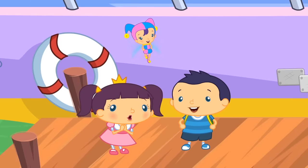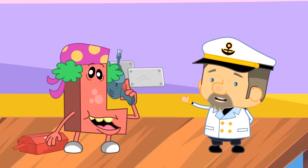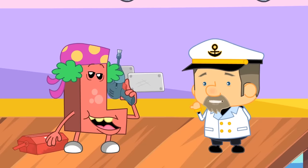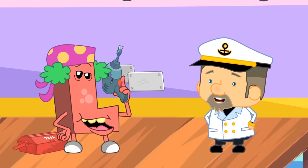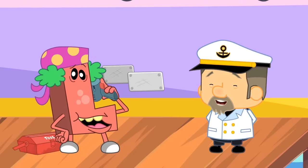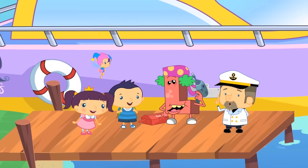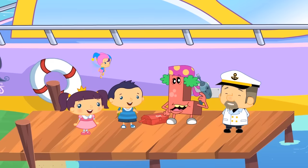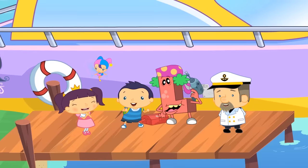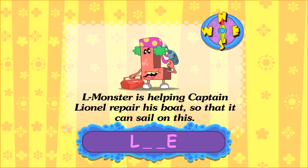That's wonderful! Unfortunately, my boat sprang a leak. So L Monster gave me a hand to repair the hole. Thanks to L Monster and his hard work, my boat's as good as new now. I'll now be able to take everyone on a special trip around Lyric Lake. Har har har! Lake! That's the answer to the final clue. L Monster is helping Captain Lionel repair his boat so that it can sail on this. Captain Lionel's boat sails on the lake.